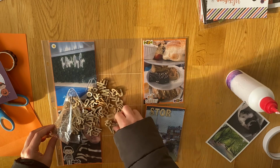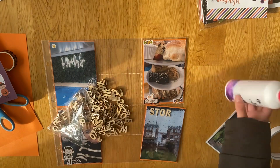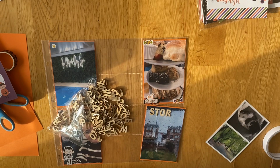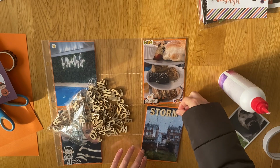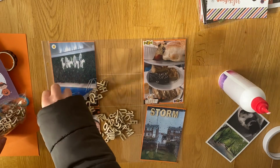So yeah, it just looked very autumnal. So I'm just going to put those. As you can see, I'm going to put all my alphas. I've got loads of these wooden alphas, and I'm going to put them out so I can spell Storm Babette, and that's when I decided to put pie as well on the other photo.